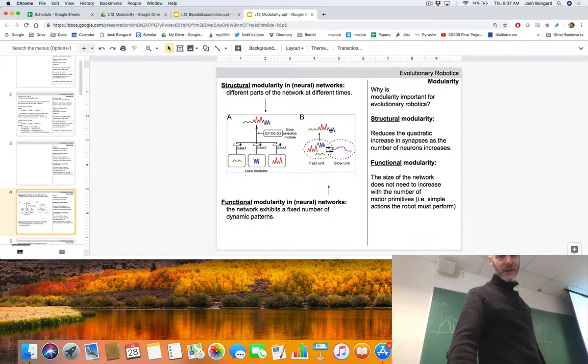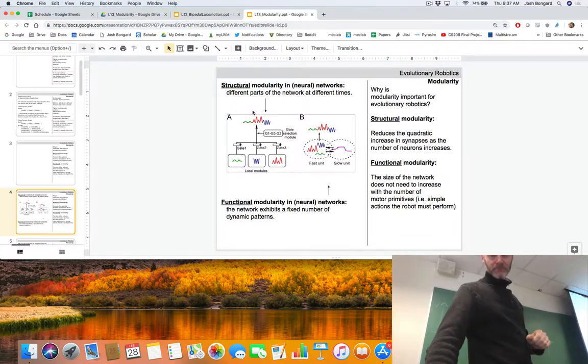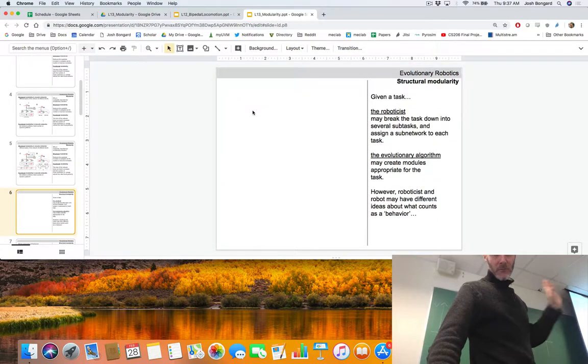That's functional modularity. Today, in this lecture, we're going to focus on structural modularity, actually getting evolution to create distinct subnetworks. As always, in biology, it's all of the above. Biological nervous systems in higher animals are typically both structurally modular and functionally modular.